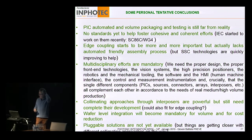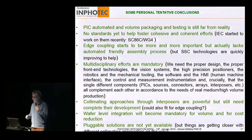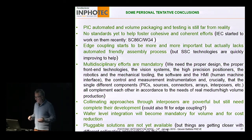So my personal tentative conclusions are, okay, also we have the testing here that is not covered, but I think that automated volume packaging and testing is still a little bit far, or let's say moving to our reality, but slowly, maybe because of the market itself. No standards. I know that the IEC started the work recently, a few years ago, with this SC86C. I participate. It is a work group of 4. They are working toward a certain way to put some standards, how things have to look. They are already in an advanced phase, but I'm not aware that it's fixed.